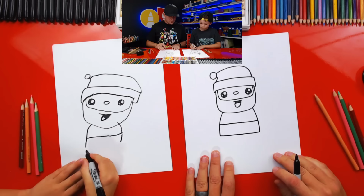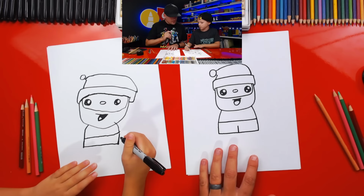And then right in the middle, let's draw a line to separate his legs right in the middle. Perfect.